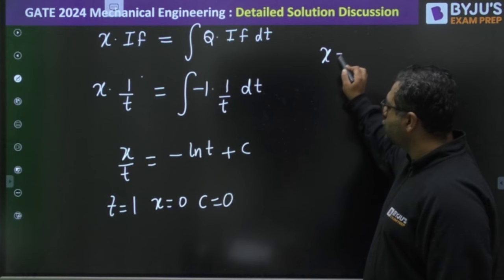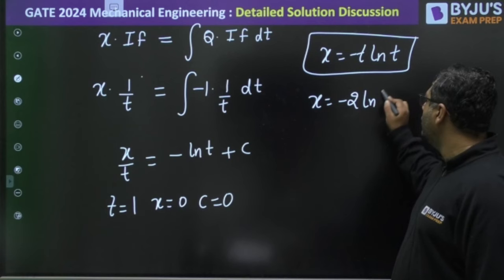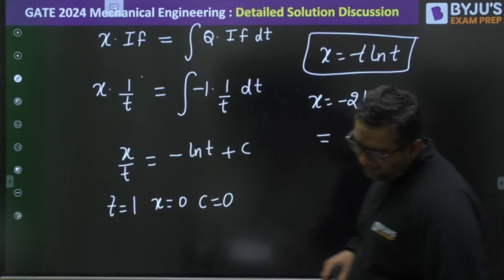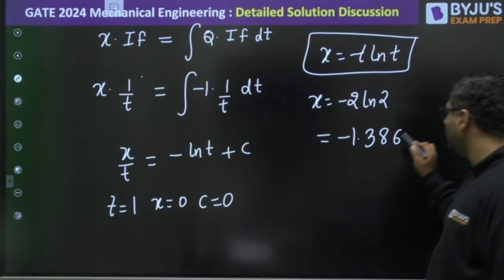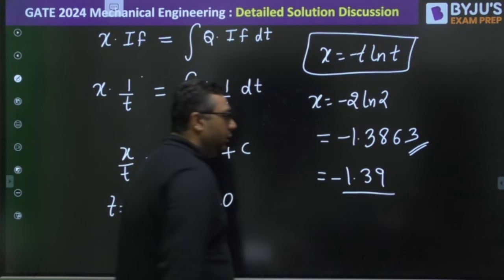What is asked from you? You need to find the value of x(2). So x(2) is -2 ln 2. When you solve it, guys, I have already solved it for you. Let me check where I have solved it. Yes, it is coming out to be -1.3863. This is a numerical answer type question, and this would be the answer. They are asking rounded up to two decimal places. So it would be -1.39. I hope everybody got it.